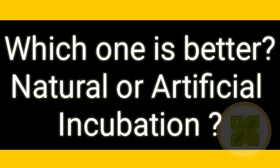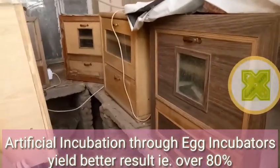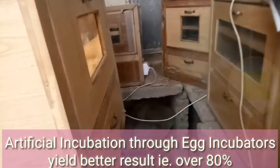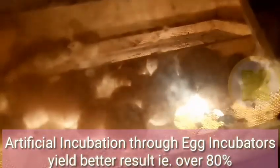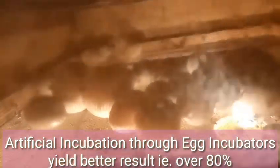Which one is better, natural or artificial incubation? In this segment we will be emphasizing on artificial incubation, because artificial incubation through the egg incubator, as you can see in this video, yields better results, that is over 80%, or I can safely say even over 90%. And I would give the parameters to be kept inside the incubator to get the maximum result.